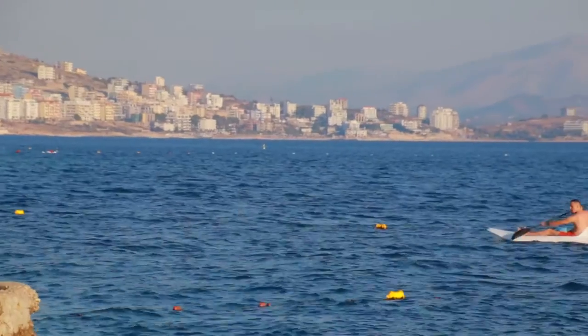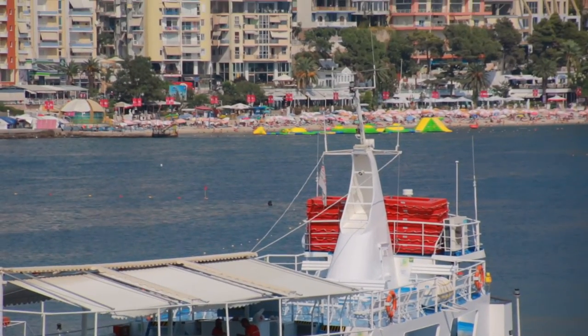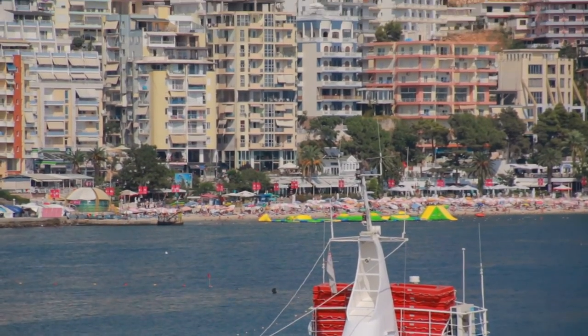But logistically, it's very convenient. It's on the beach. Sarande is a bit of a messy place, very crowded, pretty old, so just one time is enough to be here.